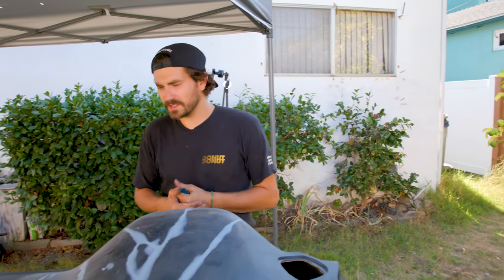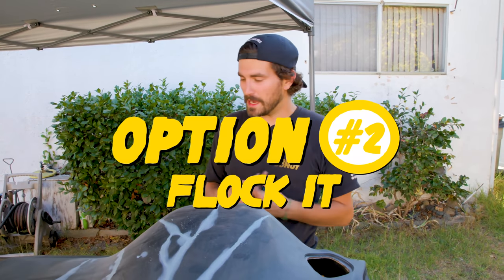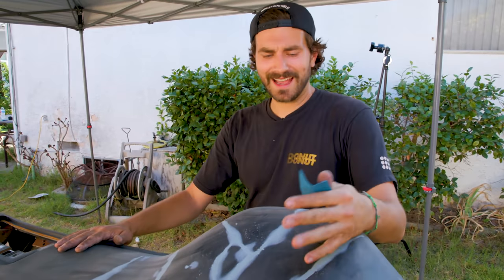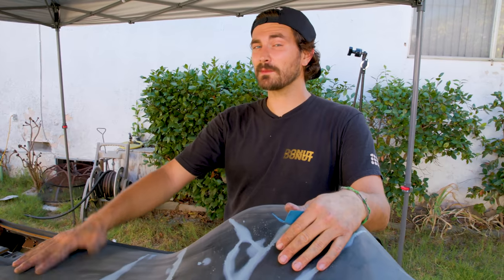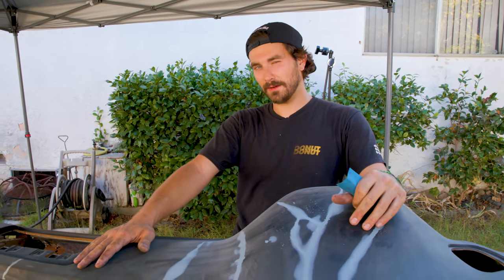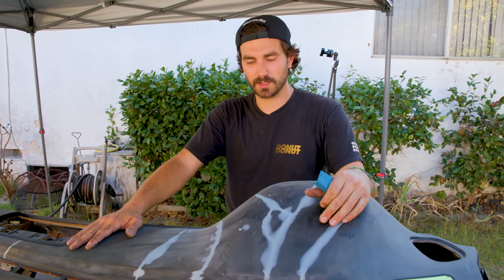All right, I think the S14 dash is ready to be flocked. So we just gotta kinda clean up our area a little bit. And then I need to wipe down the whole dash, get it nice and clean. I'll use some acetone. And then it's time to start the flocking process. This is option two, and this is probably the one I feel the most confident about. I think this is gonna turn out pretty good.